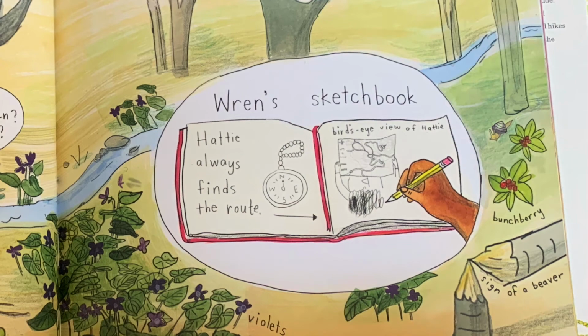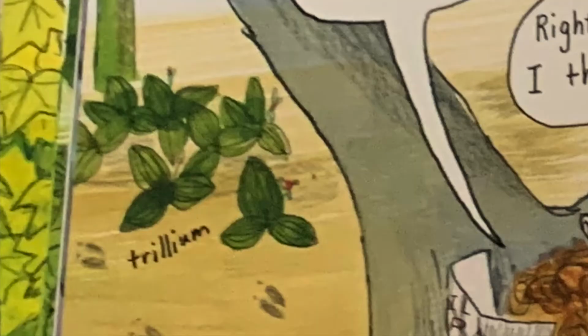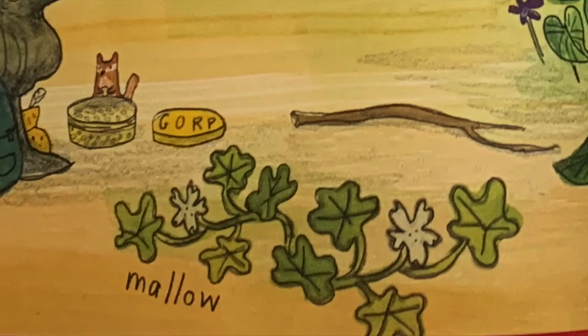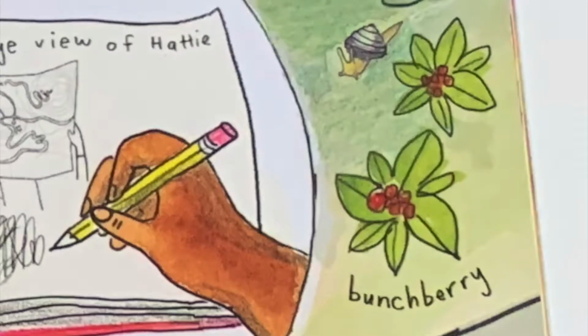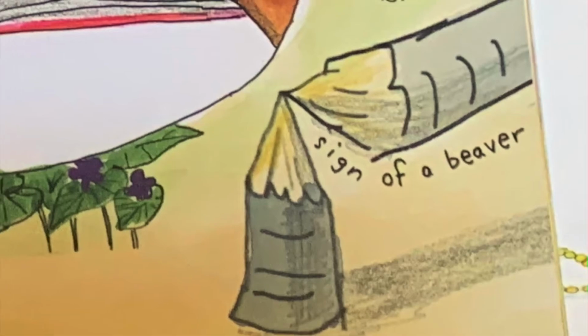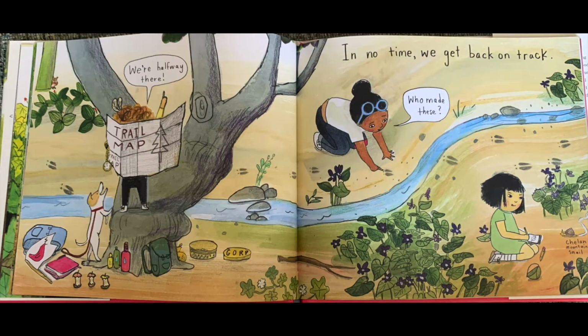Wren's sketchbook. Hattie always finds the root. Bird's eye view of Hattie. Trillium, mallow, violets, bunchberry, sign of a beaver. In no time, we get back on track.